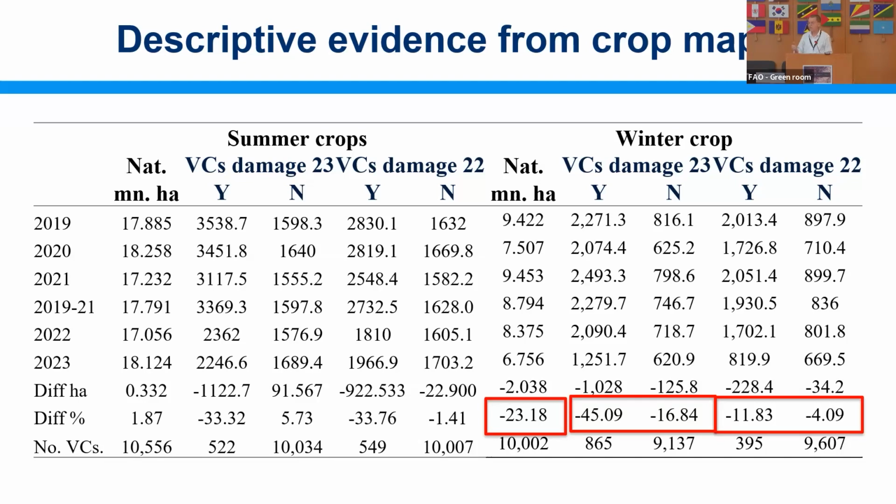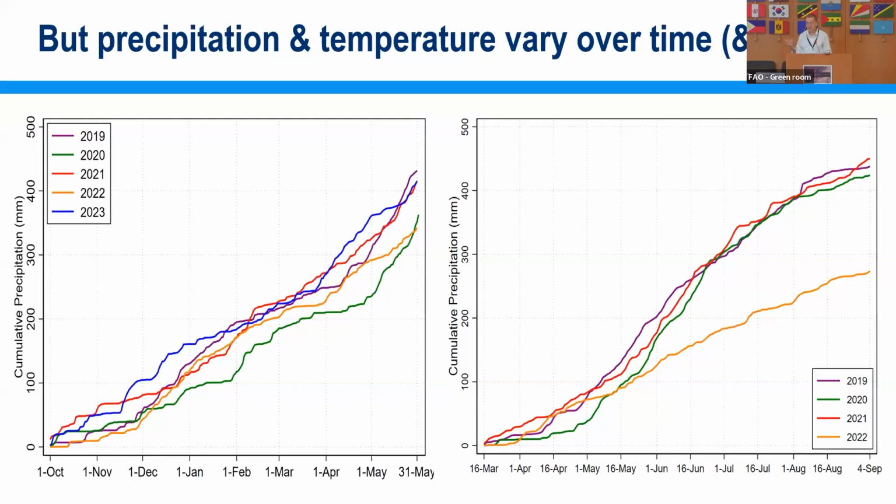We disaggregate by the village councils that were damaged and not damaged based on our conflict indicator, where you have damaged land and not damaged land. And clearly you see very big differences, both nationally and for winter crop and summer crop. I don't want to go into detail because I don't have that much time, but one interesting thing is the last one, the 5.73%: in 2023, in villages that were not damaged, you actually have an increase in production rather than a reduction. So clearly it's not all doom and gloom, which I will show you later.